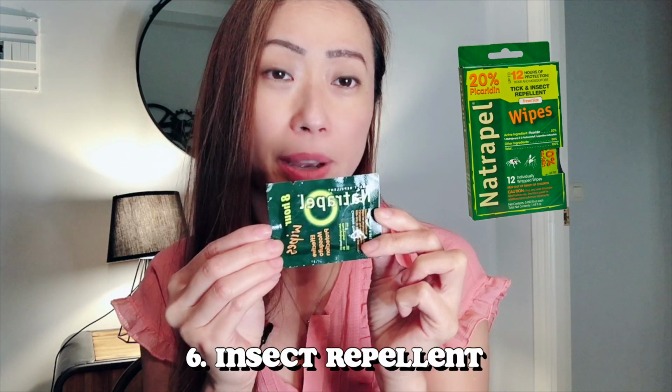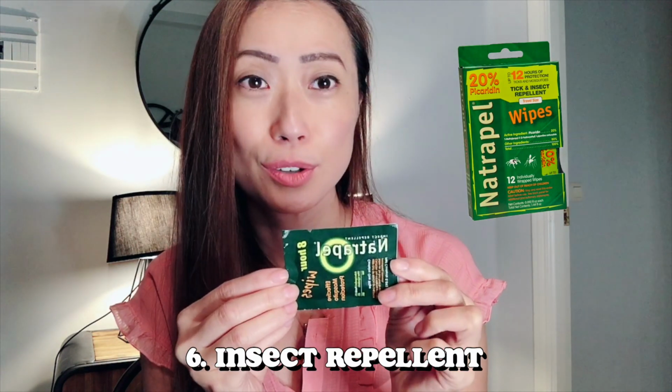Now, one of the other things I have is actually Naturopel, but oftentimes if I'm going to a country like Cambodia or Vietnam where they have a natural homeopathic bug spray of some sort, I'll just get that because it usually is better.